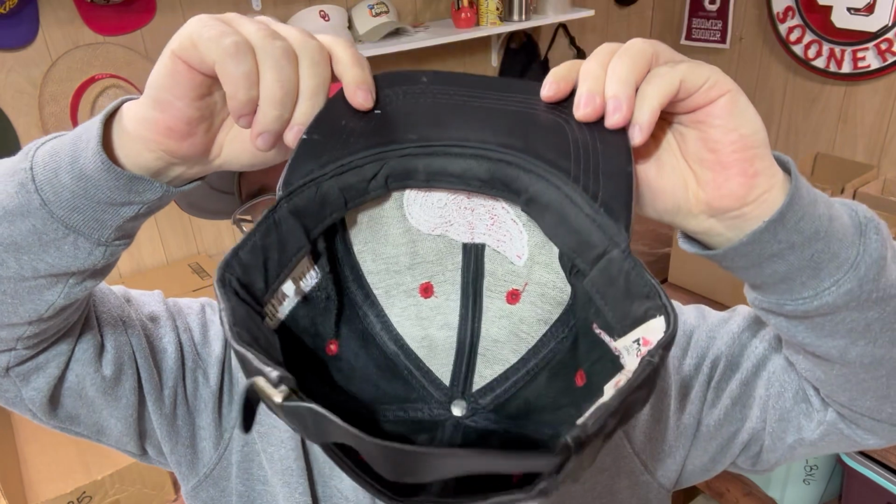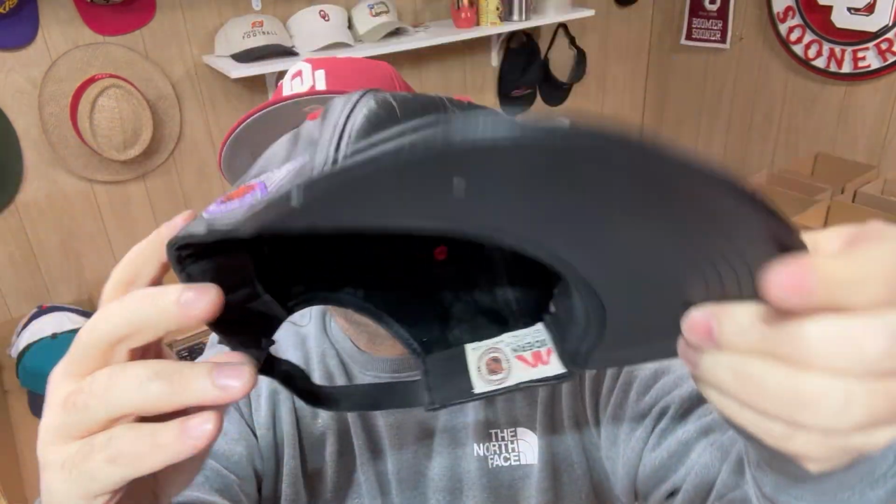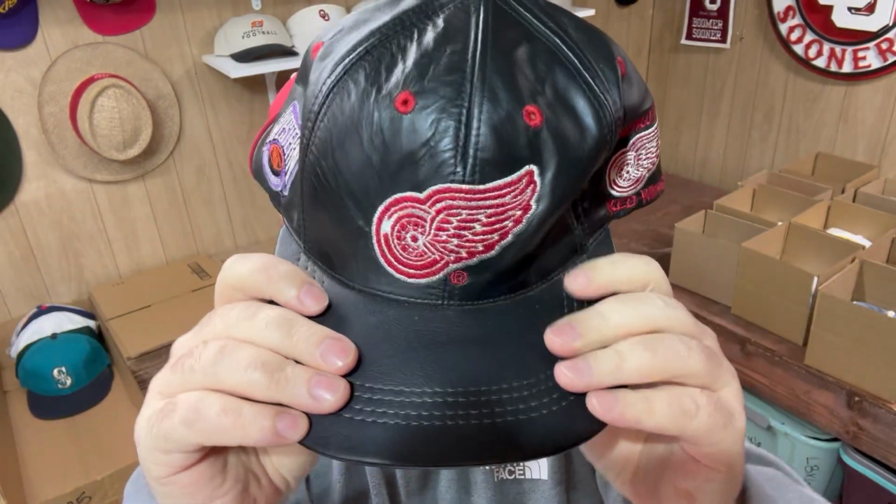Detroit Red Wings. It was super clean on the inside, but did have a little bit of the cracking on the leather. Still a $25 vintage hat at least. And then the guy messaged me back a couple of days later. Hey, what happened to the hat?